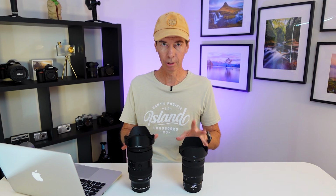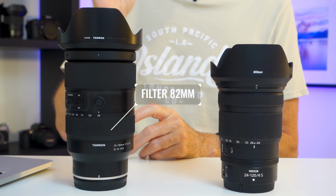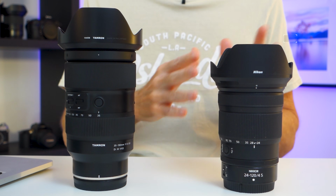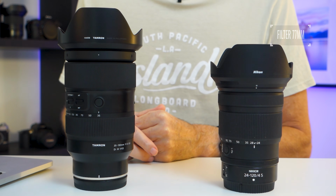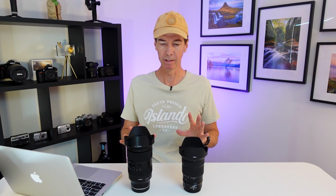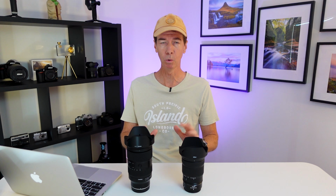Okay, let's talk about filter threads. On the Tamron, you've got a less common filter thread of 82 millimeters, whereas on the Nikon, it has the more common 77mm filter thread. So both of these lenses have been touted as one and done lenses. So which one would be realistically the one and done lens for you? Say you were just going out for the day or you were going around the world, which one lens would you take with you?